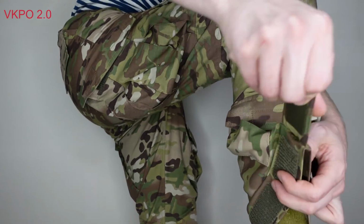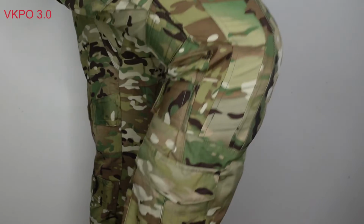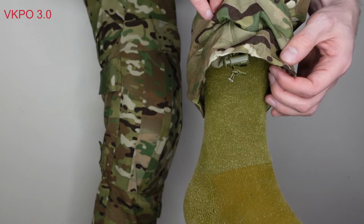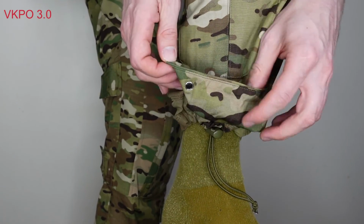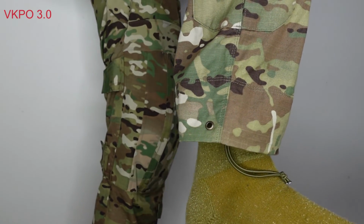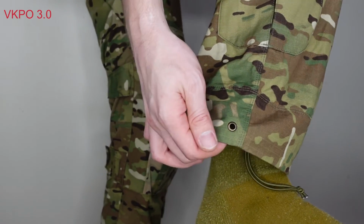The VKPO 2.0 trouser leg is fixed over the boot using a strap and Velcro. The VKPO 3.0 trouser leg has a dust cover which is tightened with an elastic cord and a plastic fastener, and this plastic fastener will definitely be inconvenient. The outer part of the trouser leg does not have drawstrings, but instead has two eyelets to thread a cord around the sole. In my opinion, it has little practical sense, and it would be better not to complicate things, and to make a strap like on the VKPO 2.0.